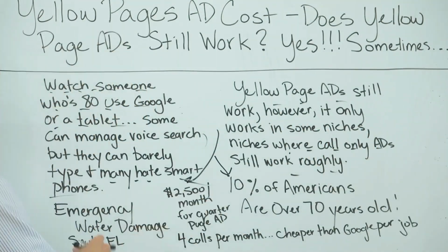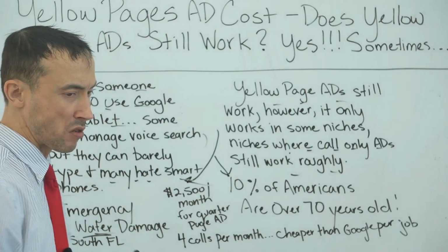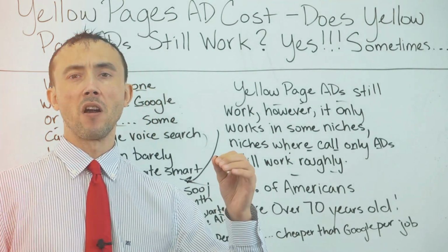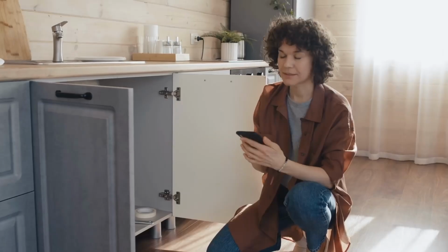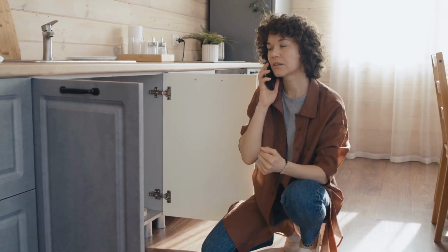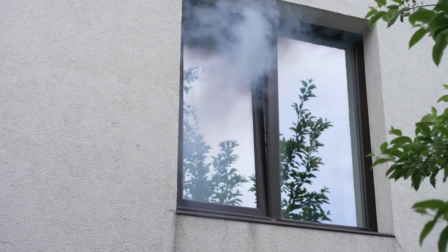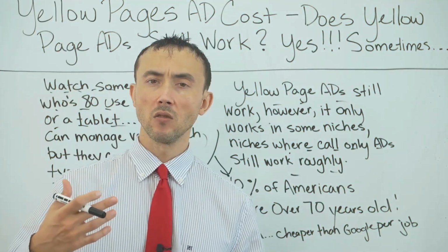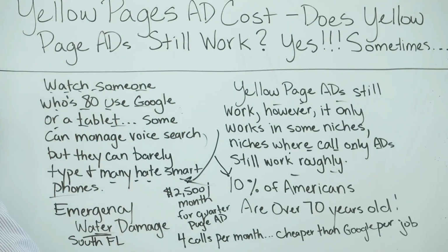But getting into the actual case study here, we had an actual restoration company. When I say restoration company, for those of you who aren't familiar, this is basically a company you call if you have a broken pipe and your house is flooded. Or if you've had a small fire in your house, or if you have mold inside your house, you need to get that fixed. That is what I'm talking about in terms of the company we were working with here.